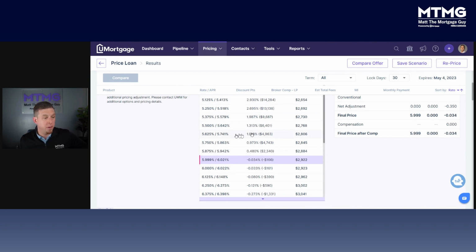I'll stop and I'll highlight 5.625, 1.018%. It means it's 1.018 points, or 1.018% of that $487,000 loan amount, or $4,900. It does the math for you in order to buy the interest rate down to 5.625.